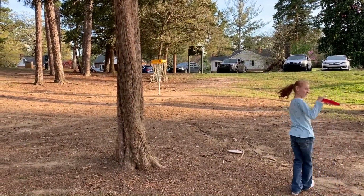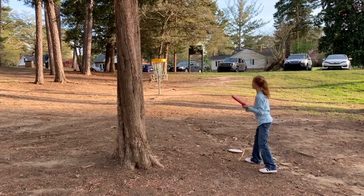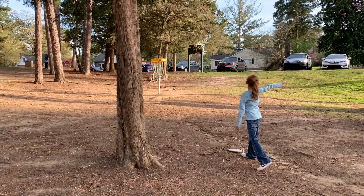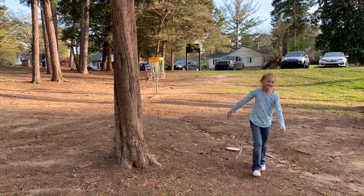Now, we had one very small human out here with us today. I know she was throwing the Birdie a lot. What about someone that age? Do you recommend kind of the same thing? Yeah, well, she actually really likes red because she likes Elmo. So she picked both of her discs based on the color, but it worked out.